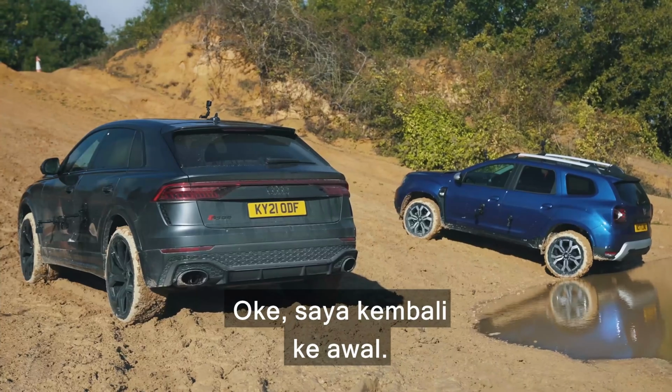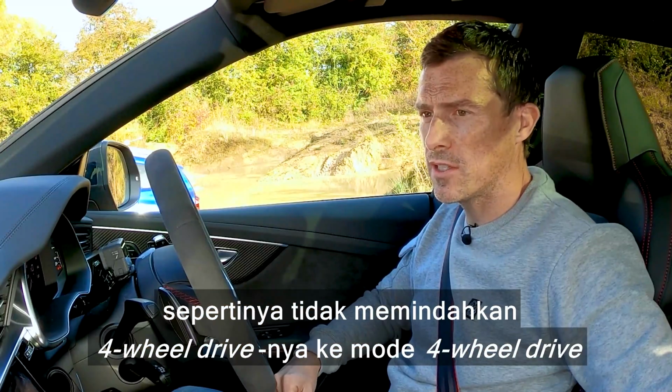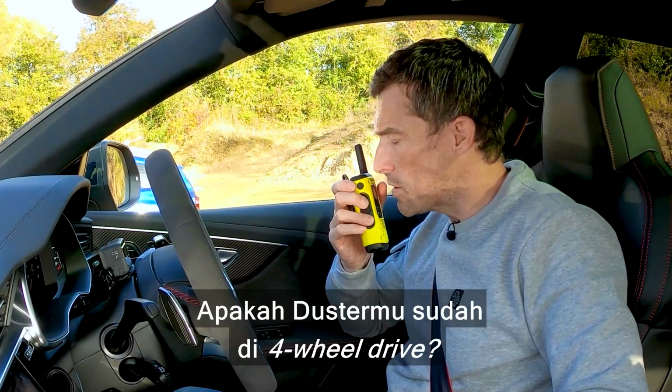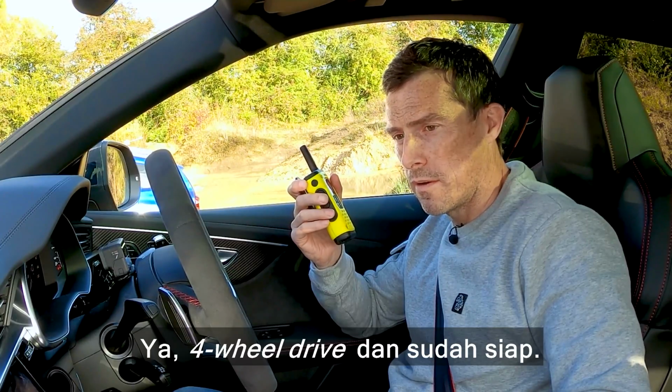Okay, so I'm back at the start. Reason being that the Numpty over there in the Duster seems to think that he didn't switch his four-wheel drive into four-wheel drive mode, so he was just front-wheel drive. Have you got your Duster in four-wheel drive now? Yes, I have. Four-wheel drive, locked and ready to go.